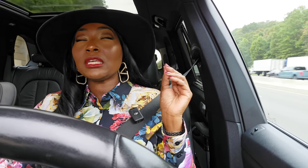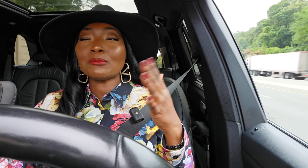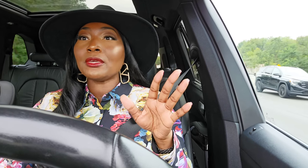Y'all, I'm smelling so good right now, and I'm so glad I can smell myself, because sometimes when you overspray or you spray certain fragrances, you know you smell good, you're clean, you layer, whatever, but you really can't smell yourself that much. But I'm smelling everything. I'm so happy. Oh, and skin potions.